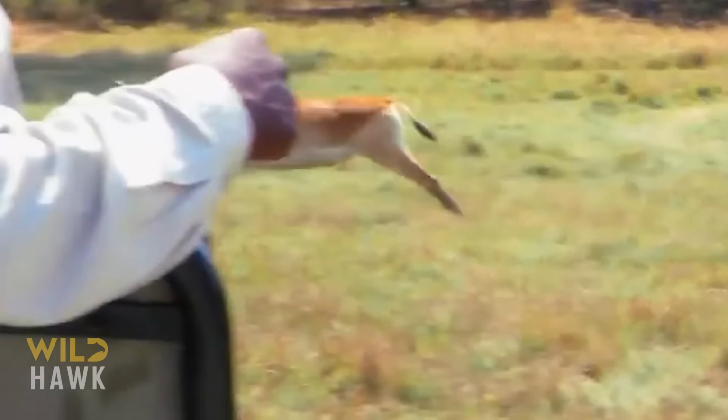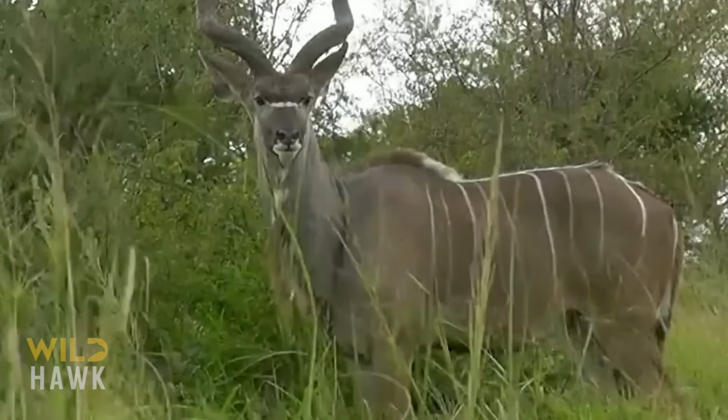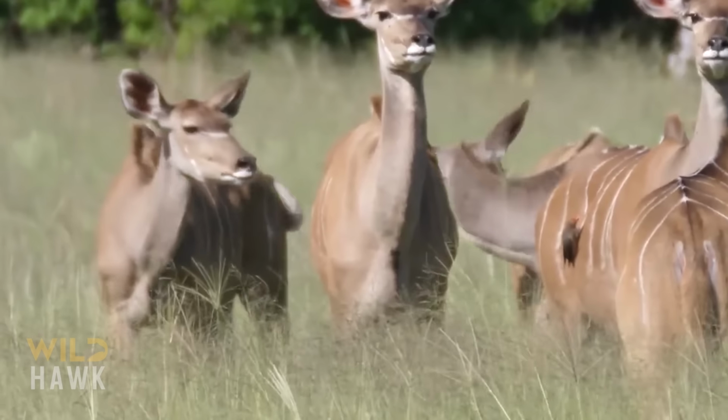The leopard charged again, but a safe distance had been established, and that attempt also failed. The hunt ended quickly. Even a perfect ambush cannot guarantee absolute success.